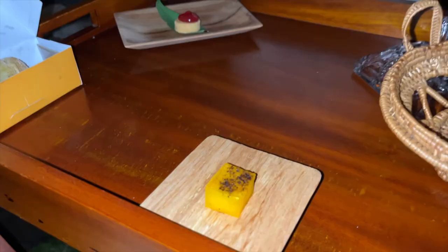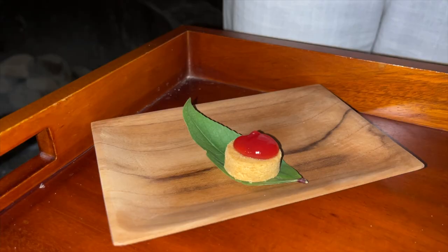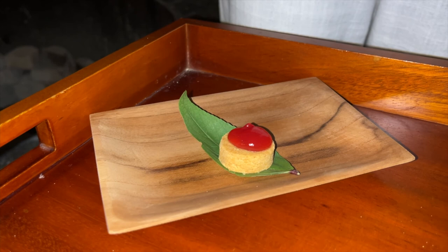This is a lemon donut. The lemon we get from a local farmer here. And then this is petit beurre, biscuit with berries jam. The berries that we're using are local berries.